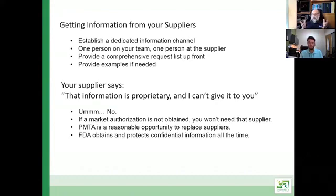Number two, PMTA is a reasonable opportunity to replace suppliers that are not forthcoming. And thirdly, FDA obtains and protects confidential information all the time. Frankly, in the hands of the FDA, your information is probably more secure as a sub-supplier than it is with the folks you're selling what you make to. So there is no real excuse for your supplier not to give you the information you need.